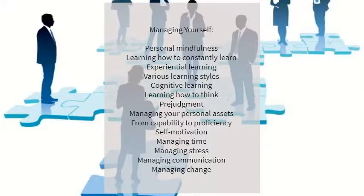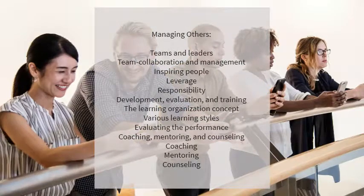From capability to proficiency. Self-motivation. Managing time. Managing stress. Managing communication. Managing change. Managing others. Teams and leaders. Team collaboration and management. Inspiring people. Leverage. Responsibility. Development, evaluation, and training. The learning organization concept. Various learning styles. Evaluating the performance. Coaching, mentoring, and counseling.